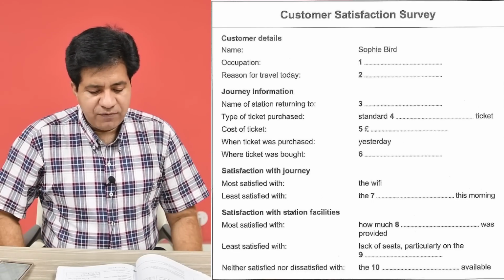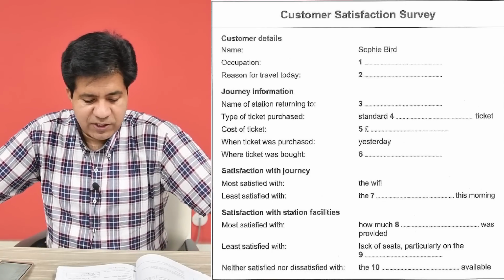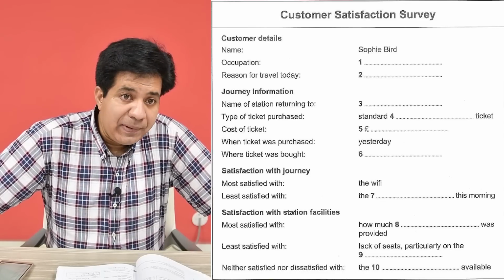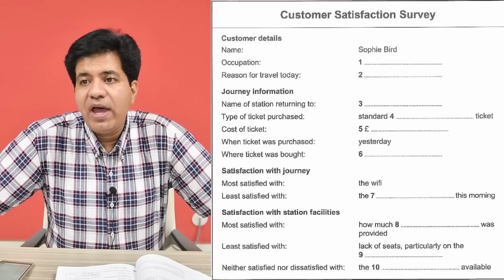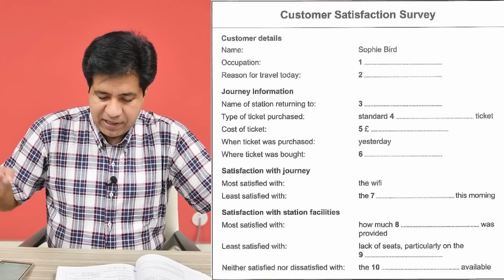Now, satisfaction with journey, most satisfied Wi-Fi, least satisfied with the dash this morning. Something happened on that morning and she is dissatisfied with that. Now you have to see what is it that happened in that morning. So I play the audio again.